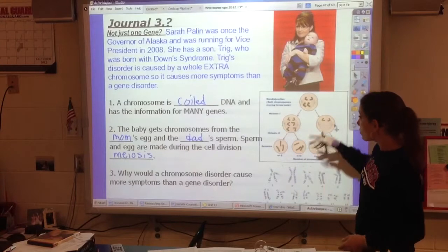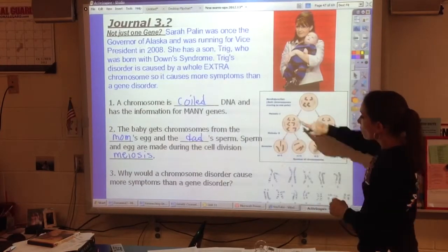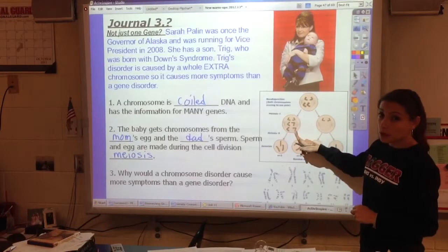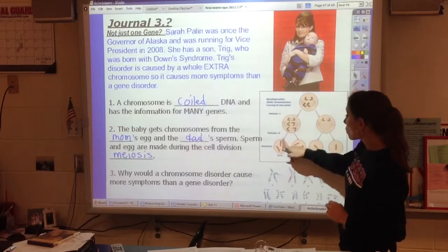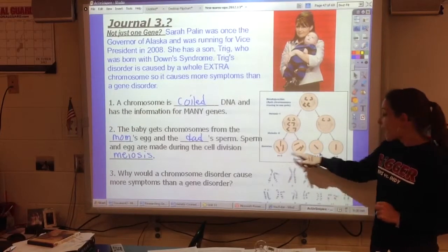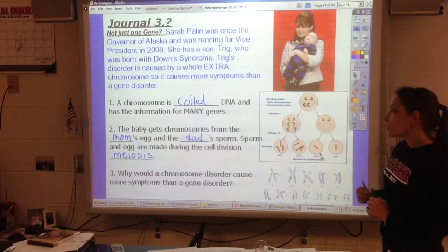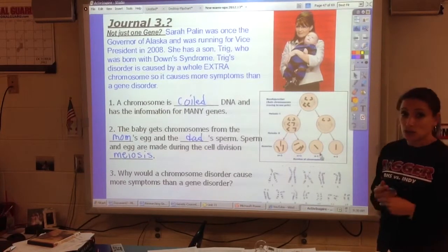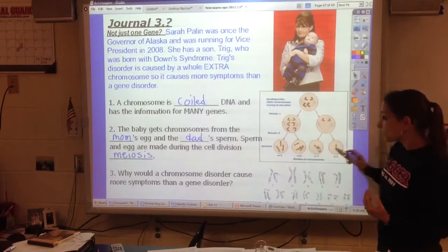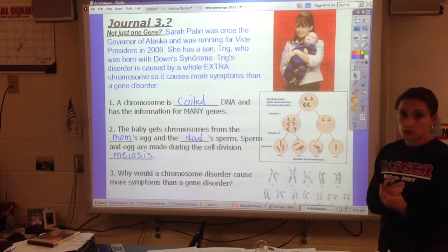But what happened here is instead of 2 pairs going here and 2 pairs going here, 1, 2, 3 pairs ended up here. This is a mistake where you would end up with a whole extra chromosome. And then these would have too few chromosomes. So that is going to explain how Down syndrome actually occurs. When we're making the sperm or egg, they can end up with too many or too few chromosomes.